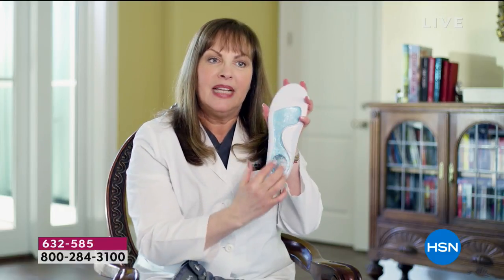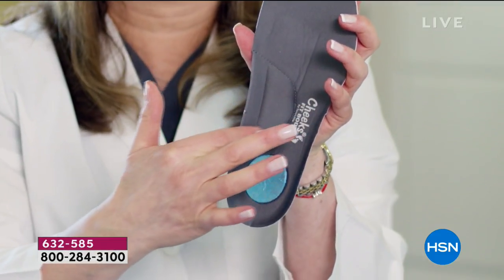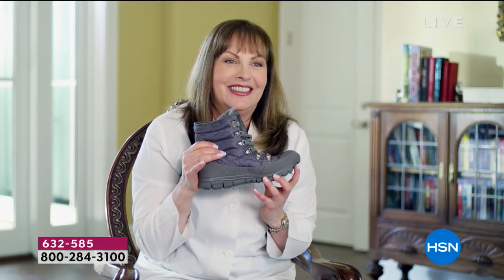Then, when you take a look at what's on the inside of the boot, it has a full-length gel bed. It has another energy pad, and it has an arch support, which is so important. And as a podiatrist, I know how much we need this in our shoes. I love this boot. I can't wait to wear it myself.